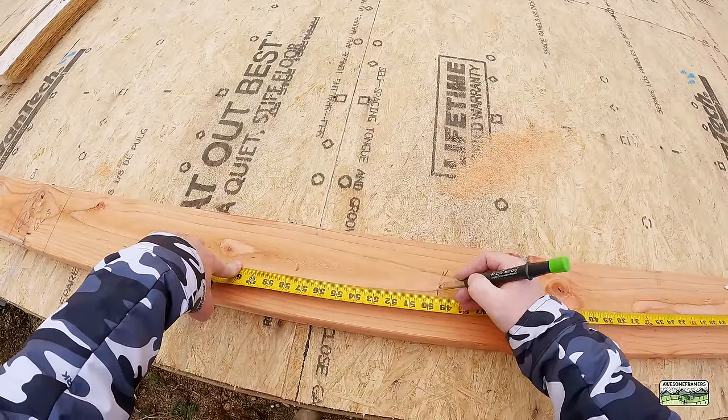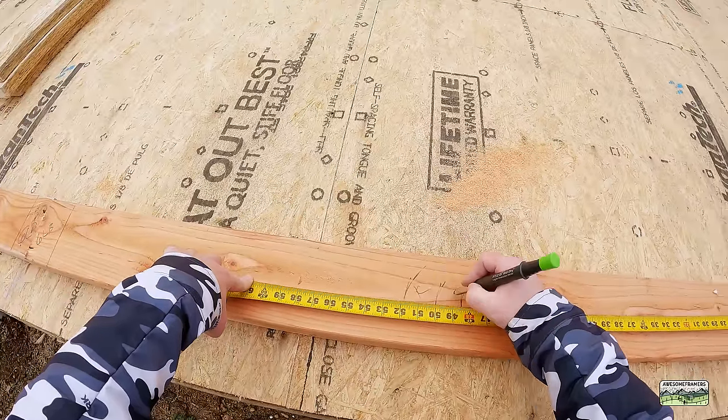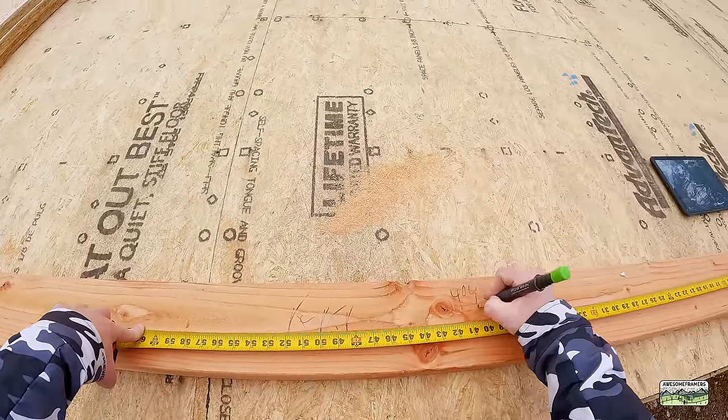Trimmer plus 1¾ inches. I don't do the math. King, trimmer.